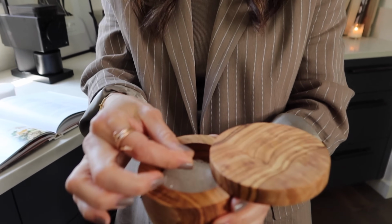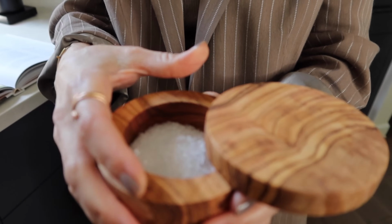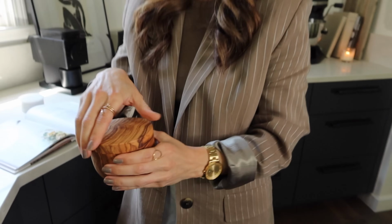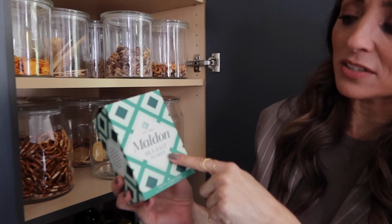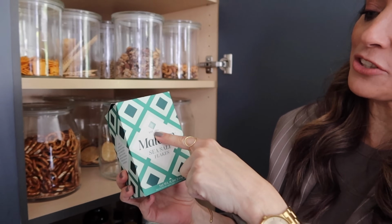But then I've got the, what's that? Maldon. Hang on, let me grab it. We get the Maldon sea salt. It's been established since 1882. Oh gosh. And every time I saw a chef give a tour of their kitchen, they had the Maldon salt. So I was like, let me just order some. And I ordered off Amazon.